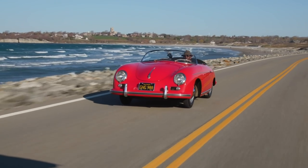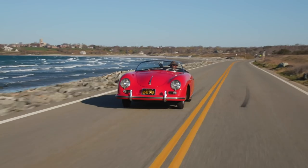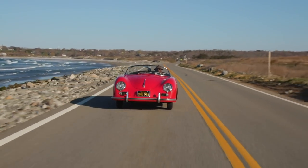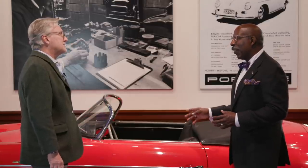But this is, of course, the car that was created for the gentleman racer. It's the car you could buy fairly inexpensively, if not the most inexpensive Porsche of the day. Drive it to the track, race it, and drive it home. Exactly. And Nick Begovich spec'd this car in a really interesting way. It's got the great sports seats.